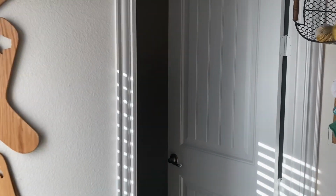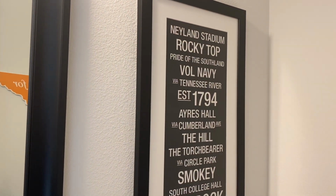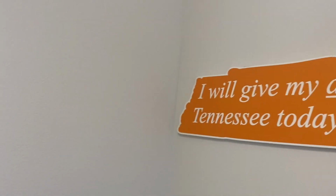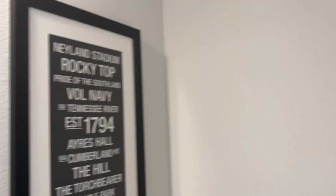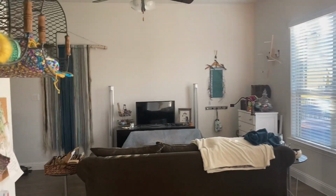Okay, here's that bathroom. I don't know, do you guys wanna see? It's just a bathroom. Hi. I have some of my Tennessee stuff from when I went to the University of Tennessee in here because it just seemed like the right place to put it, because we don't want it in our bedroom, but we don't really want it in the hall. So it's my little Tennessee bathroom. So yeah, just a simple little half bath down here. But let's go back out there and you can see some more stuff. Okay, back out into the room.